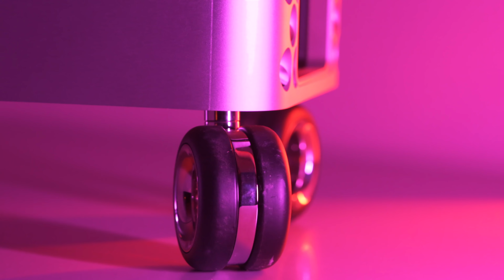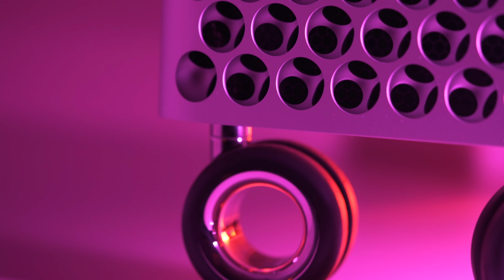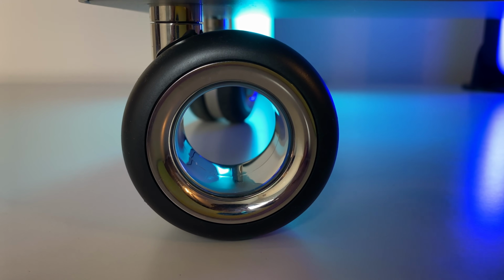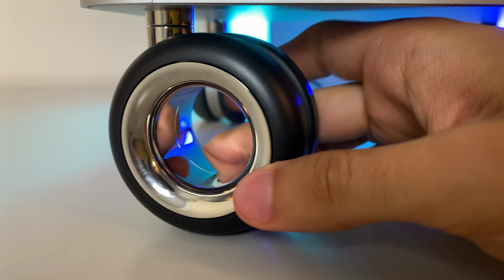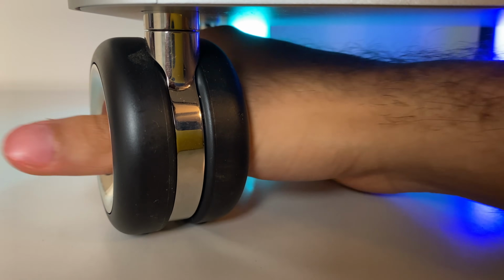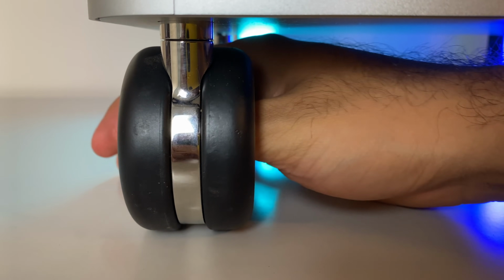It makes moving the Mac Pro as fluid as it is to raise the XDR display up and down. Makes the whole Mac Pro feel weightless, despite the Mac Pro weighing as much as the 45-pound plate at the gym. 39.7 pounds to be exact. The very few times I did have to move it around, boy was it a workout. This thing is thick and very heavy, but these wheels, man, I just had so much fun with them.